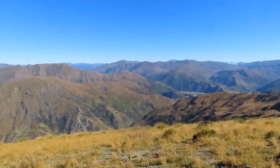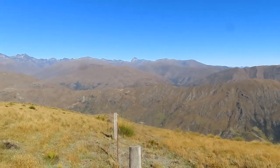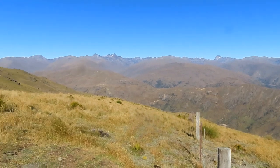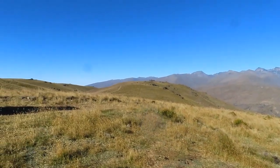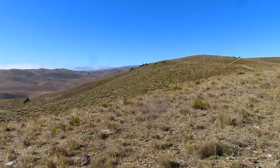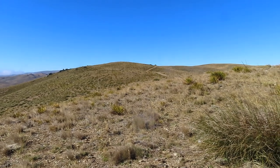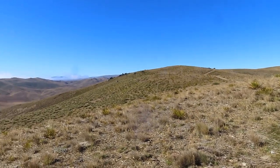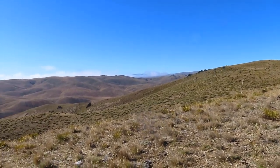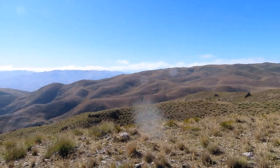So it's just a wonderful place to be back up here again. It's been quite a while, so it's been really restorative. Well, we've come from away over the other side of that wee rise there and down off the faces to the right, but when you look around 360 degrees up here, it's just a beautiful place to be.